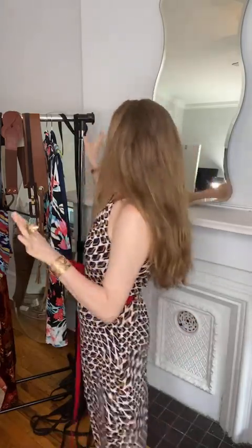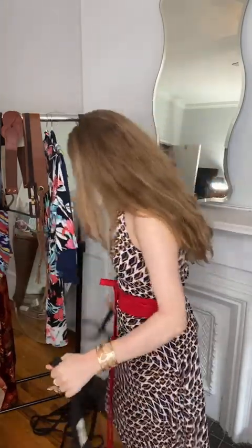Now, these are available in black, chocolate brown, and red. If you've been following me for a while, you may know that I am red obsessed. I absolutely love red, but not everybody loves red, I get that.